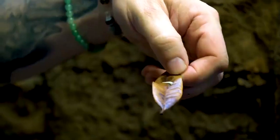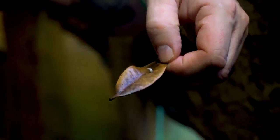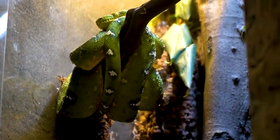Again, emerald tree boas have the largest teeth of any non-venomous snake. That is a giant tooth. And after looking at that video and seeing it eat like that, I do not want to get bit by these emerald tree boas. I've never been bit by an emerald tree boa except for young ones. An adult, I'll pass. I'll be honest with you, those are some daggers right there. Just look at how incredibly large that tooth is. That is crazy.